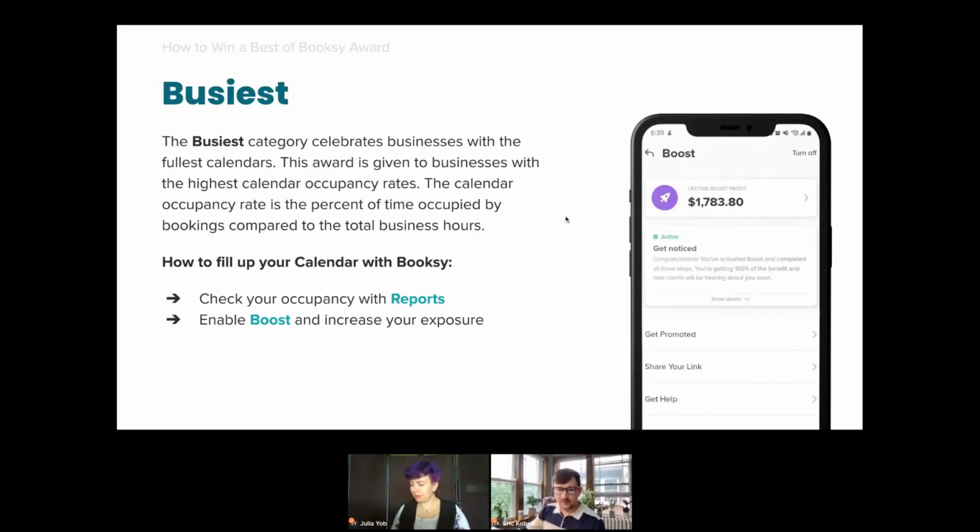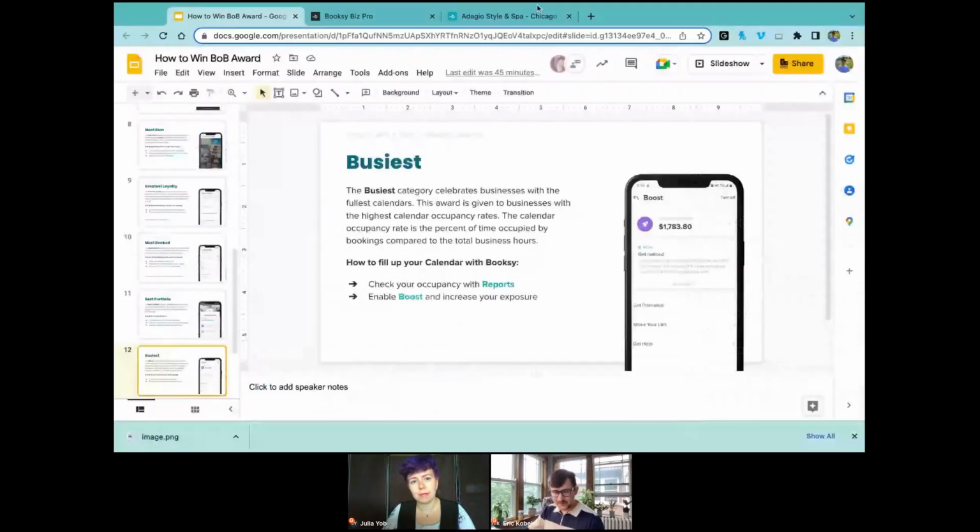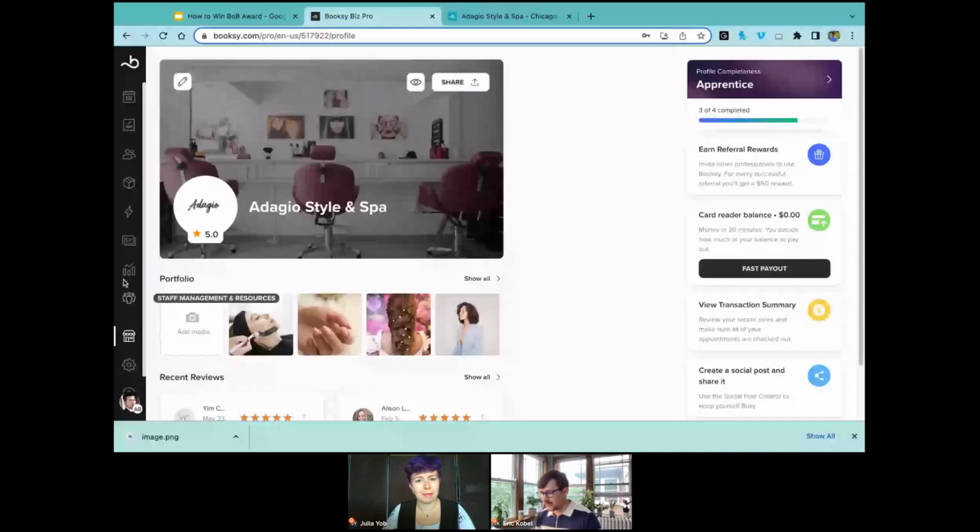So we're going to go into Booksy Biz. First, we're going to look at our reports. Reports are actually something that is Booksy Biz Pro, so you want to make sure to log in on a tablet or on a desktop. You're going to be logging into Booksy Biz Pro, and you'll get immensely detailed reports. Sometimes it's a little overwhelming. If you know what you're looking for, it's much easier to navigate.